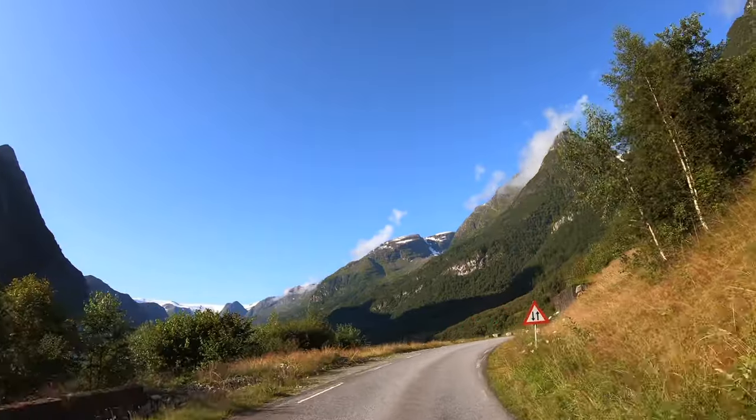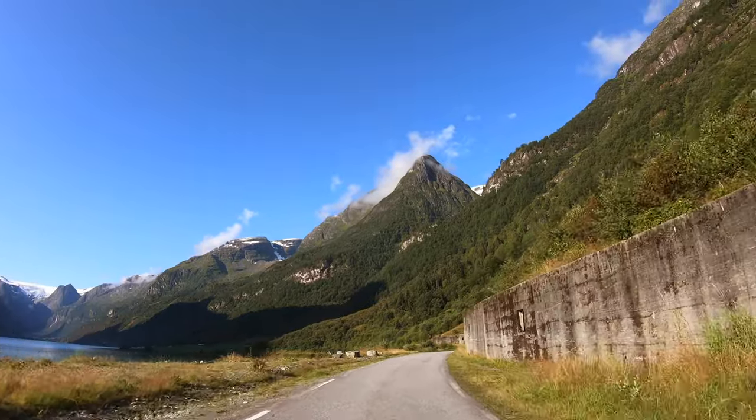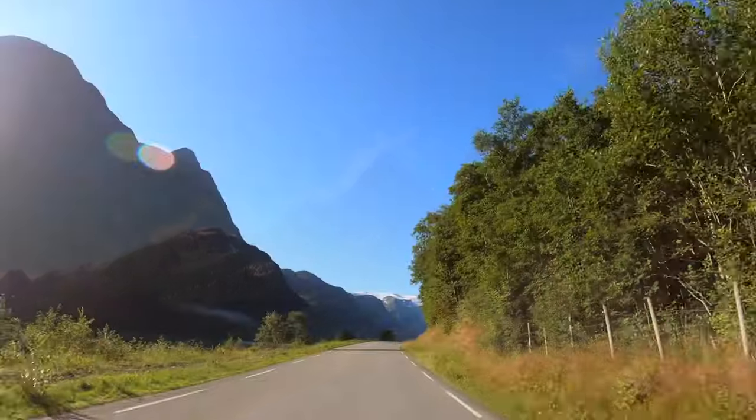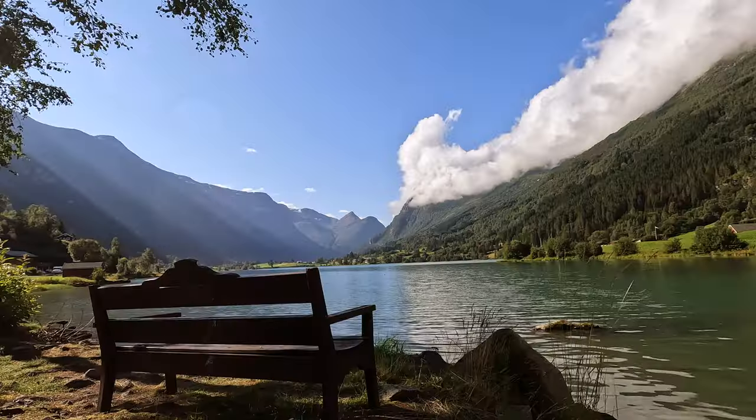Briksdalsbreen might be the most popular and populated viewpoint of the glacier, and while I did not stay until later in the day, I could imagine the area to get quite crowded on a sunny summer day, especially when a cruise ship sets anchor in the fjord.